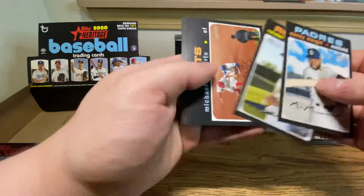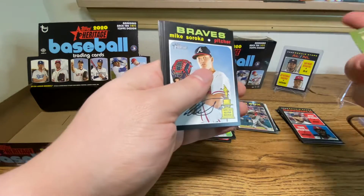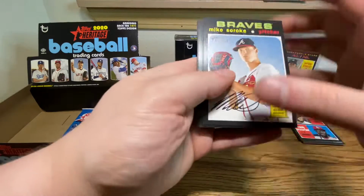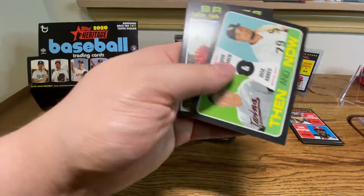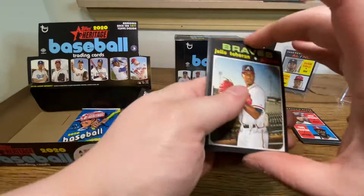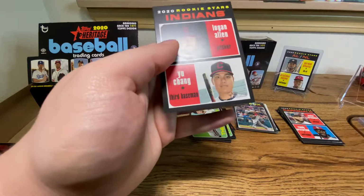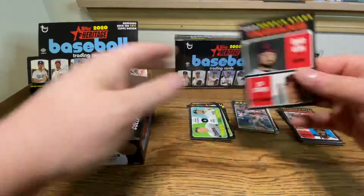Manny Margot, Tepe, Conforto, not an action card, interestingly enough. Soraka Cup, Then and Now, Killebrew, and Jose Abreu. Most underrated players, that's what they have in common. Nicky Lopez, Trevor Story, and Logan Allen and Yu Chang.